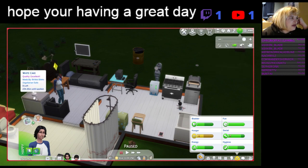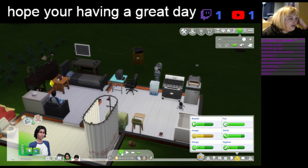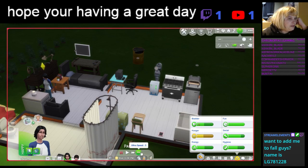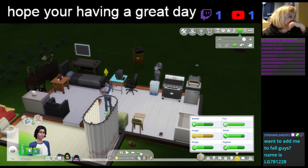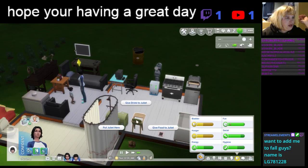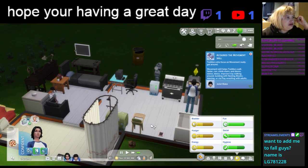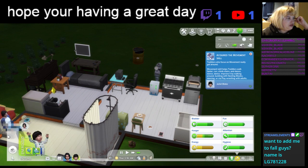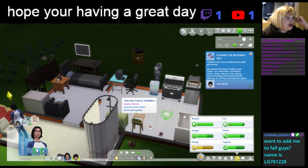Gonna eat the cake before we have a chance to use it. Birthday cake or birthday candles. Alright. And then help blow out candles. Juliet. We're gonna make Juliet independent here. Alright. Give food to Juliet. Well, she already stole a piece of cake, so. Put that away in the fridge for now.